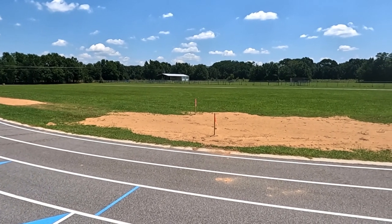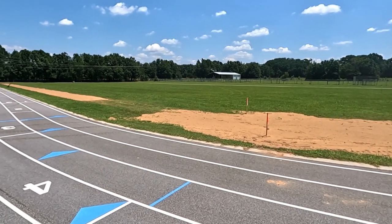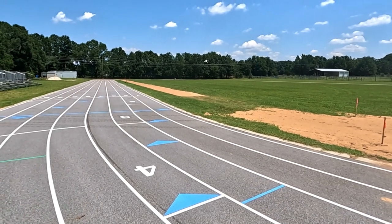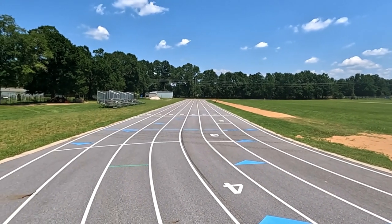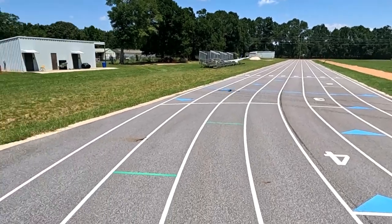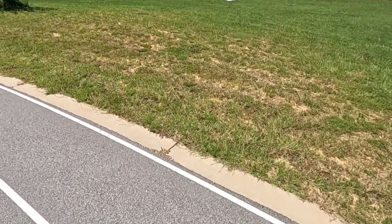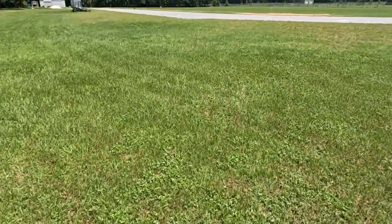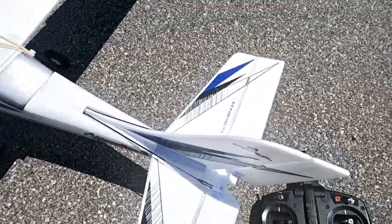This thing is way too nose high. What the hell is going on with this thing? Oh no. Oh, just land. Whew. Alright, this thing is wanting to go way, way, way too nose high. What's the deal? Why is it trying to go up so damn high? Is it this?